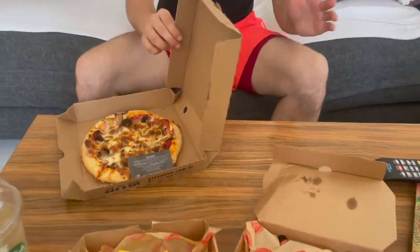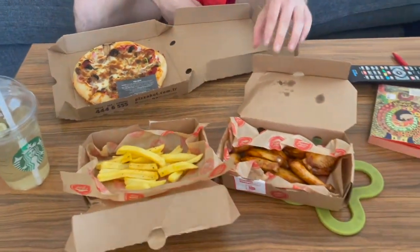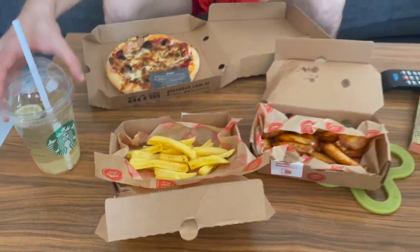We have here, I know you guys are gonna hate me, but I couldn't help myself. Pizza Hut. We got some Pizza Hut pizza, chicken wings, potato fries, regular fries. We also have Starbucks as well.